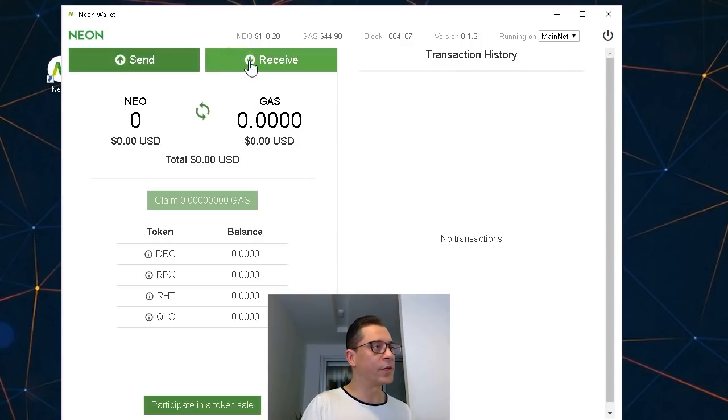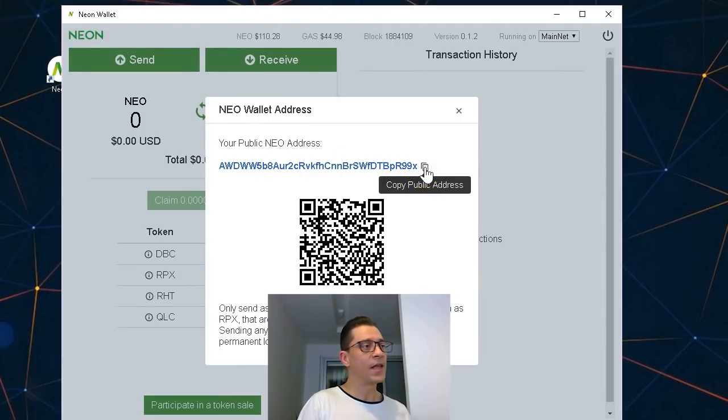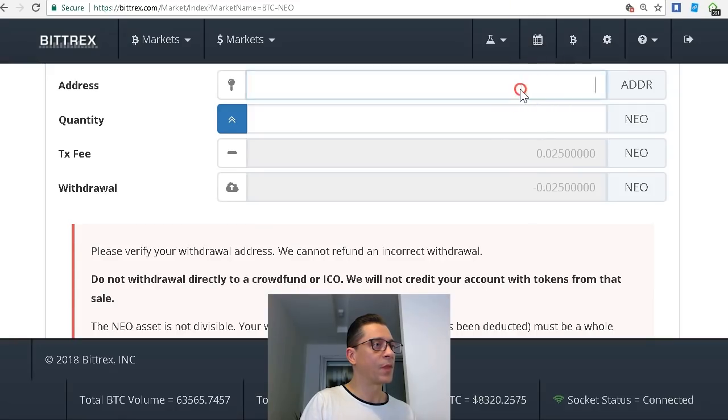So here you can send and receive. If you need to grab your wallet, you will click on receive, and this is your wallet. You can just click on that icon here to copy it, and then you can go to Bittrex and you can send your coins directly here. So that's what I'm going to do. This is my public address. I will copy that public address. I will come here to Bittrex.